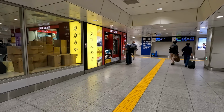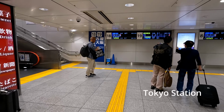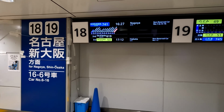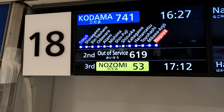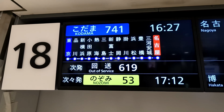I also wanted to see what Shinkansen operation was like outside of Tokyo. I got lucky and found a few hours to travel out to Odawara station on the Tokaido Shinkansen to do just that. I traveled outbound on the Kodama 741 all stations train.